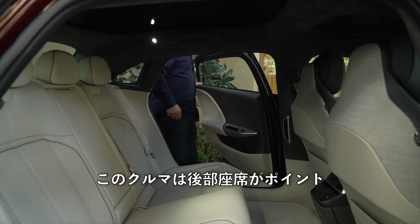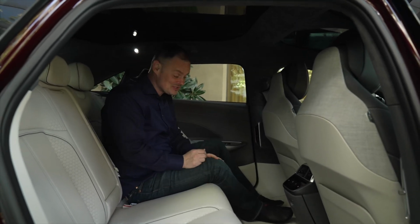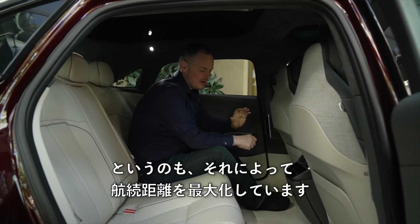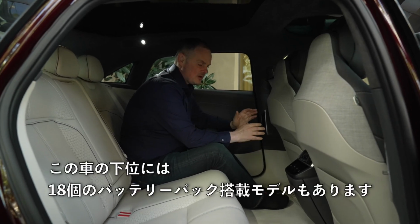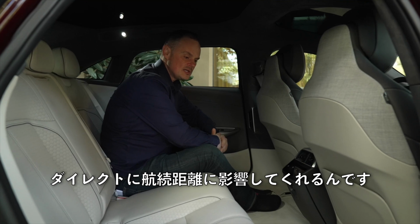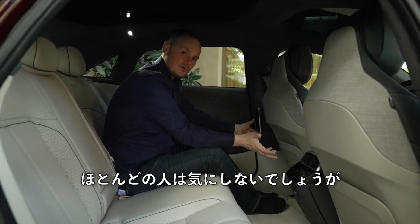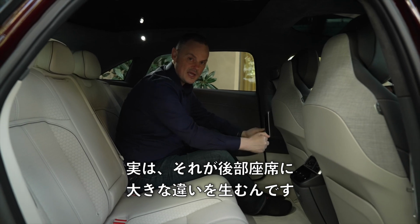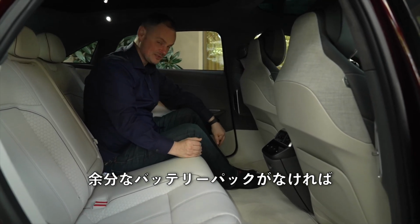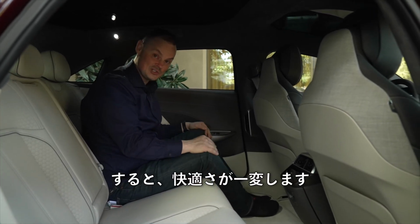wheel. Well, the back is really the big story of this car. Wow. It's cavernous. Now, this car has a 22 unit battery pack, and that's really important because that's there to maximize the range. You can also get the lower editions of this car with an 18 unit battery pack. Now that does obviously impact on the total range, but as the overall total range of this vehicle is so incredibly impressive, it's not going to bother most people, but it is going to make a big difference to what happens back here, because this is the area in which the battery packs are removed from if you don't have the extra ones. And that creates an extra depth available for feet of around about that. And that really changes the comfort back here.